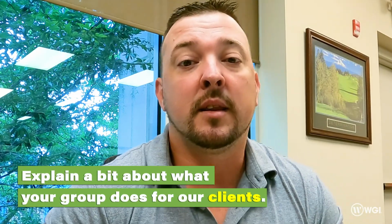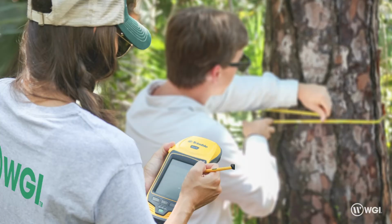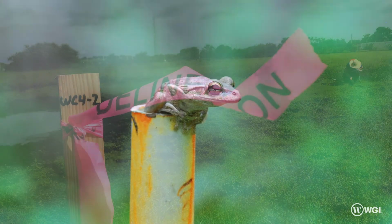Hey, so welcome back. After a few days in the field, we're back in the office. This is my workspace. Got the nice window view. Our group is responsible for assisting our clients with anything that has to do with environmental concerns or permitting. Example of a couple of these are Phase 1 site assessments, Phase 2 contamination testing, wetland delineations, and wildlife surveys.